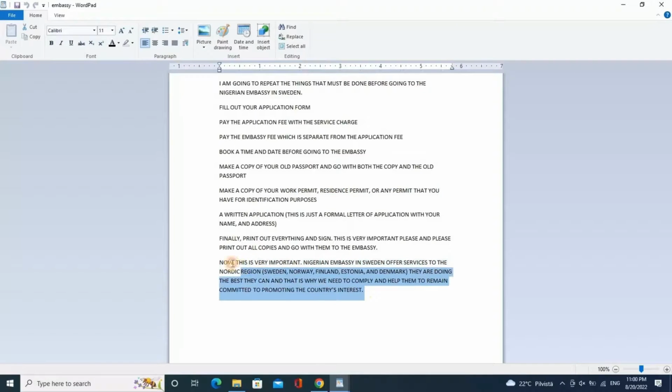Now, this is very important. Nigerian embassy in Sweden offers services to the Nordic region, Sweden, Norway, Finland, Estonia, and Denmark. They are doing the best they can and that is why we need to comply and help them to remain committed to promoting the country's interest.